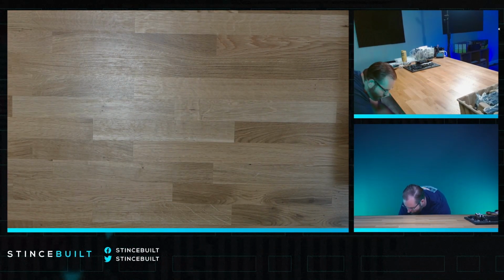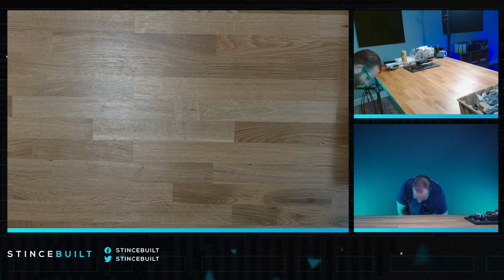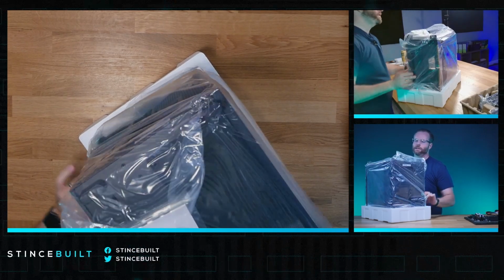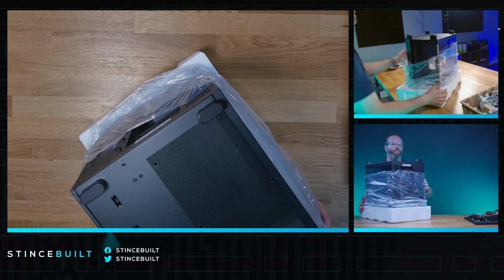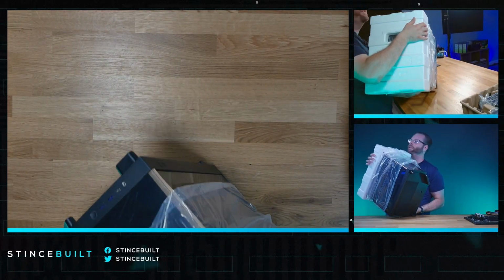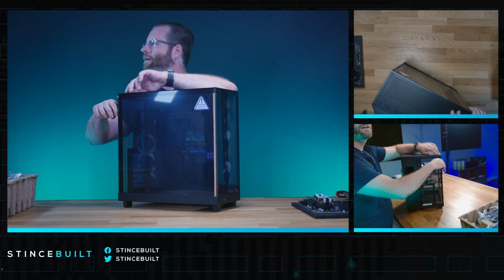The H6 Flow RGB. Like I said earlier in the intro, it's been a while since we built this. I think it's one of the best cases you can buy if you're gonna go NZXT, because you get that dual chamber look at the price tag of a single chamber. It's cheaper than a Lian Li, it's a smaller footprint. It's really, really good. That beautiful NZXT H6 Flow RGB.